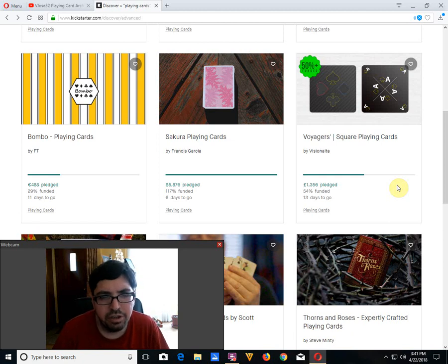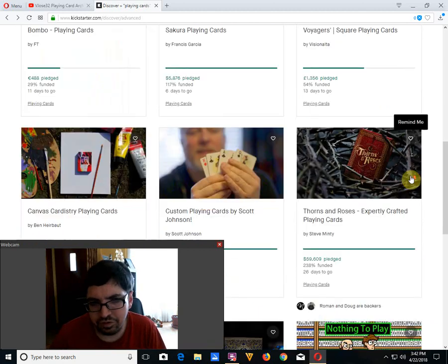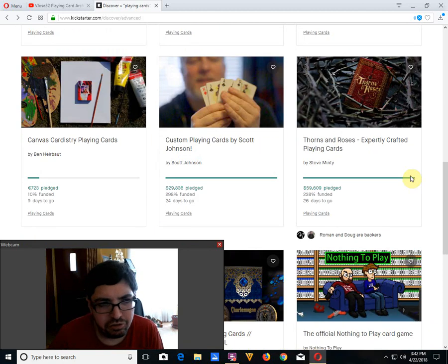It's a lot of pink, but it's not a bad looking deck. Voyagers, square playing cards by Vision Alta, is 54% funded, 13 days to go. That one, again, is also looking iffy. Not sure it's going to fund. The Canvas Cardistry cards by Ben Herabot, which is not a traditional standard deck of cards. It has no poker faces. It's just double backers. It's 10% funded, 9 days to go. Obviously, he does not have the cardistry crowd behind him, that's for sure.